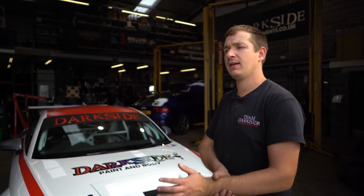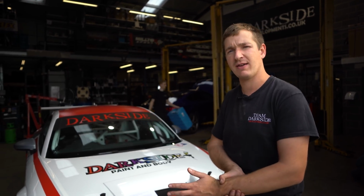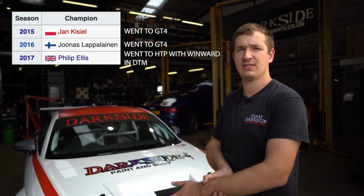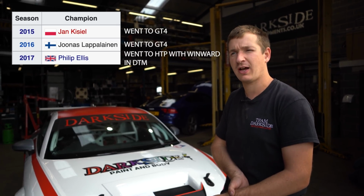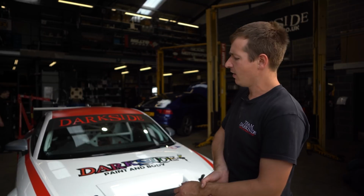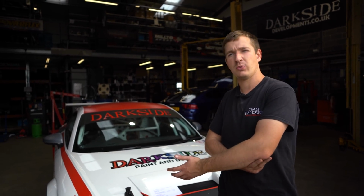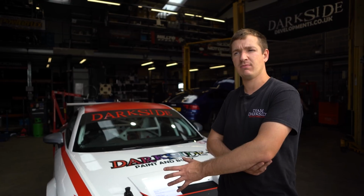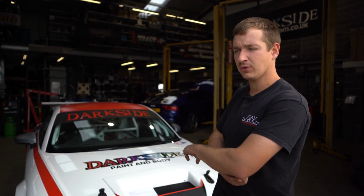So they use that as a feeder series to find new drivers to go to DTM, GT3, all that sort of stuff. So pretty popular. It was always oversubscribed. I think there were 100 odd people entered, there were only 16 cars, something like that. But they were pretty much this sort of spec car. It was front wheel drive, DSG. They kept the ABS in, which these are not, because it's a VW Cup car.